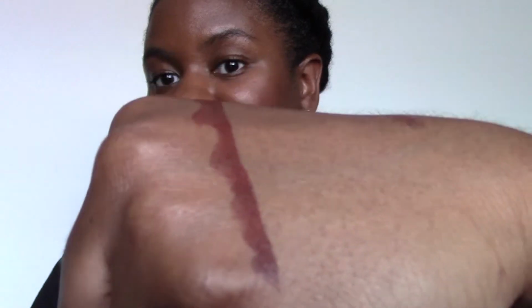First up is Chocoholic, and it's just a nice little chocolate shade. I'll zoom in for you. And there you go. So you see it's not a matte, but it's not super glossy, but it has a little sheen to it. Yeah, Chocoholic. And let me zoom out and swatch it on the hand for you. There you go, Chocoholic. Yeah, little chocolatey shade.